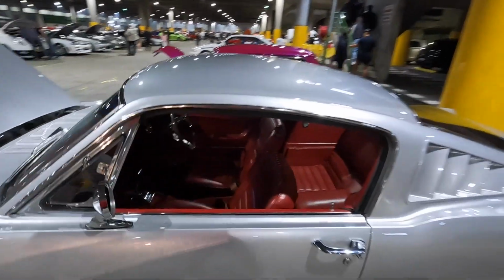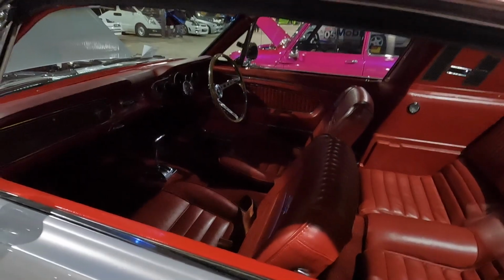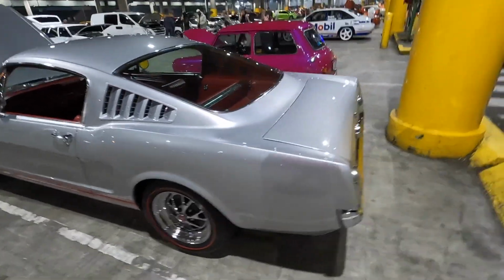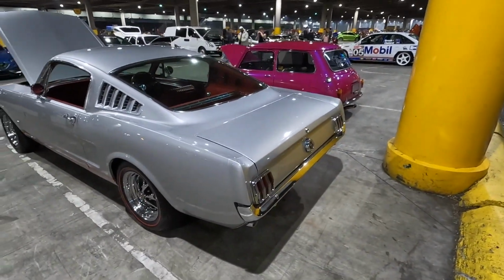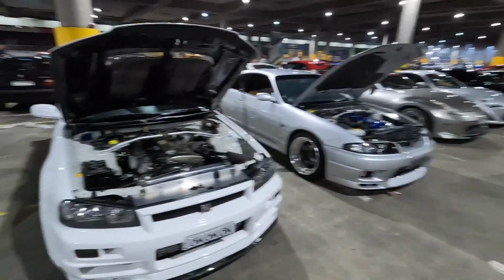The interior on these is just so nice, eh? Like, the red leather and everything like that. And it's crazy that these things came out in the 60s, but the interior is so much nicer than most cars that came out today. Yeah, these things are just way ahead of their time, straight up. These fastback Mustangs, just the 60s Mustangs in general. And guys, we've got some GTRs here. We've got a 34 GTR and a 33 GTR as well.